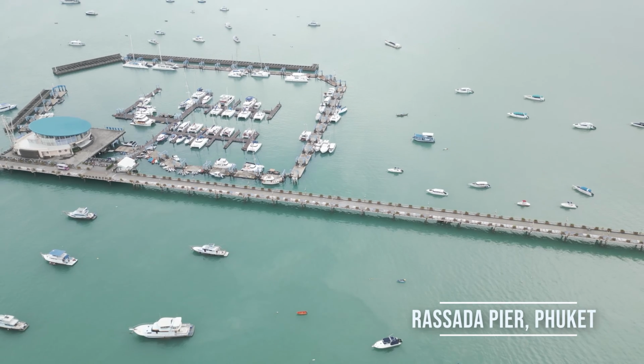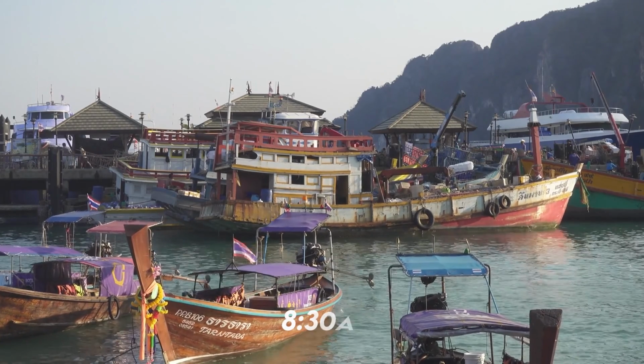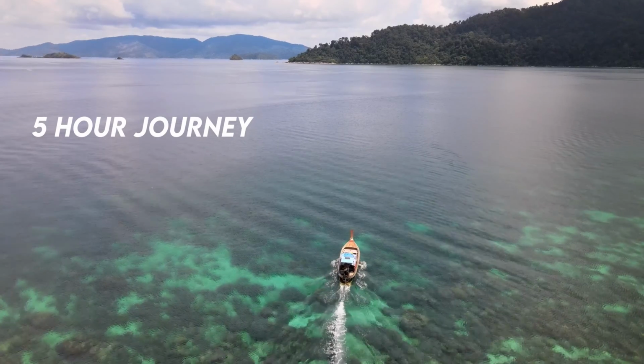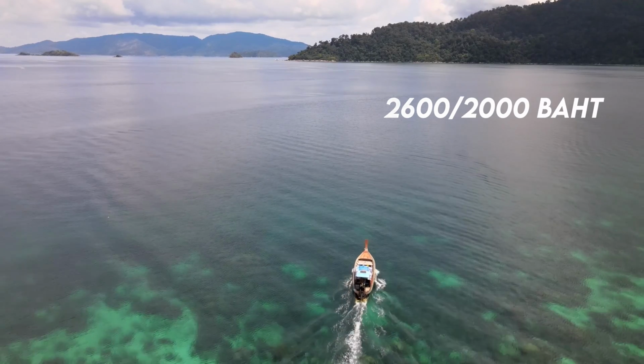From Phuket, there are 3 boats a day leaving from Rasada Pier. Please make sure you're leaving from the correct pier. There are numerous piers in Phuket. Boats leave at 8:15, 8:30, and 11:15. It takes approximately 5 hours to complete this journey and costs 2,600 for adults and 2,000 baht for children.